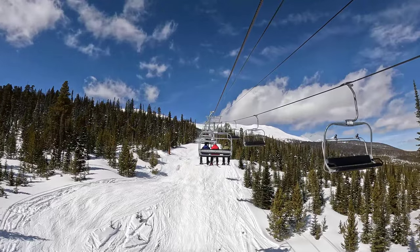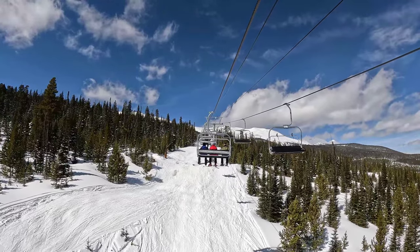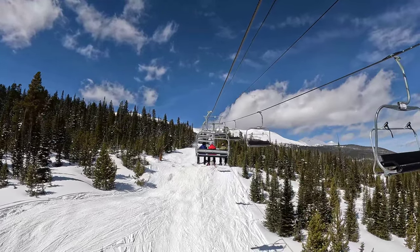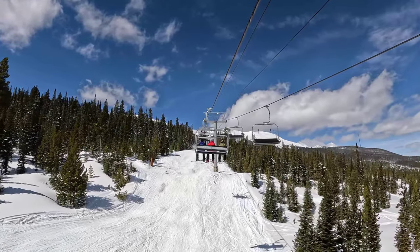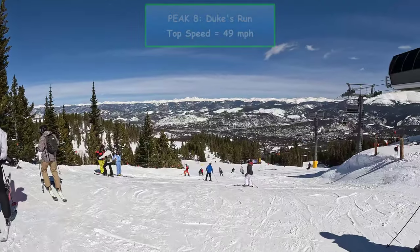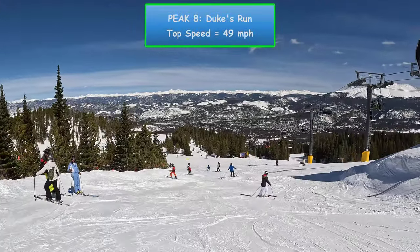Alright, this next run is over at Peak 8. It's called Duke's Run. The very top portion is considered to be a black diamond, and the rest of it is considered to be an intermediate blue. I was able to hit 49 miles per hour. Let's check it out.